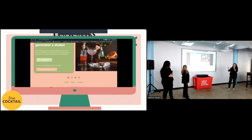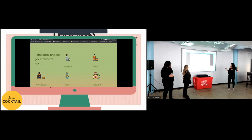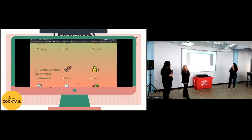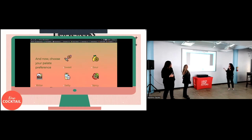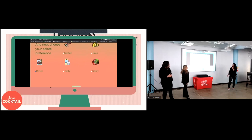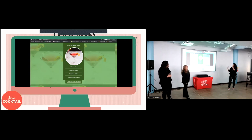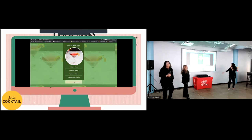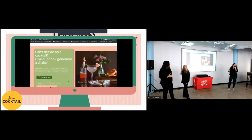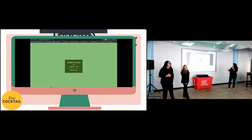The first one, cocktail me, gives us two choices. The first step, you can choose from your spirit, choose vodka. And then the second step, you can choose your palate preference, which is bitter. Then you click on the submit button and it gives you your awesome recipe with the ingredients and the measurements. You can go back and you have the other button, which is the random. If you're undecided, if you don't know which drink to choose, it gives you that drink.